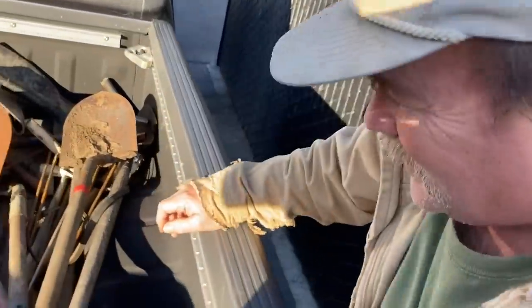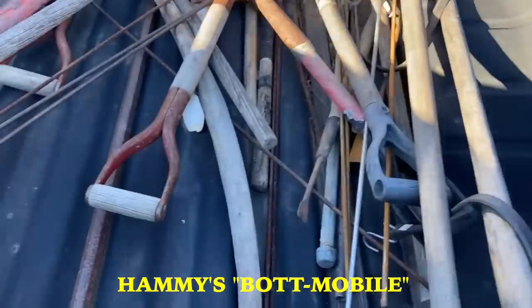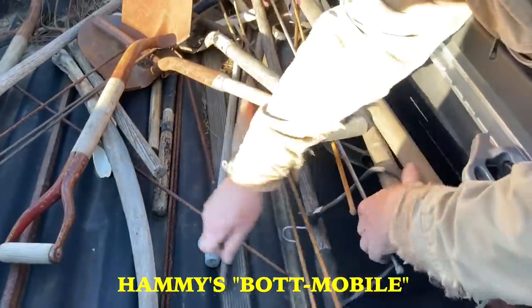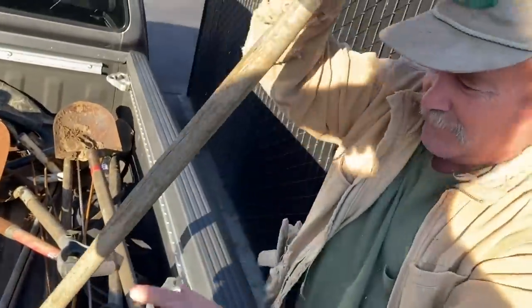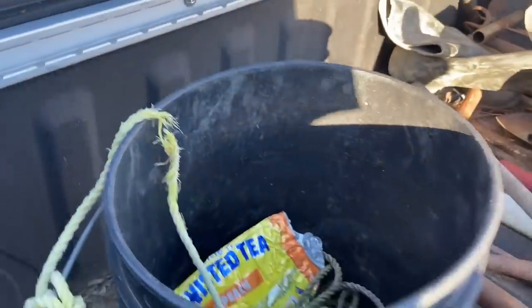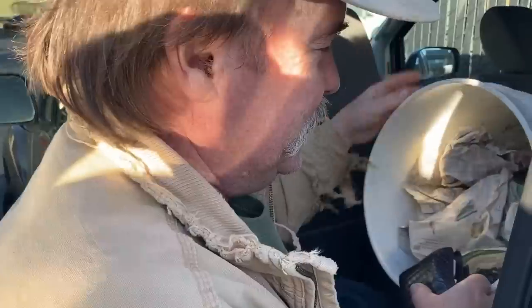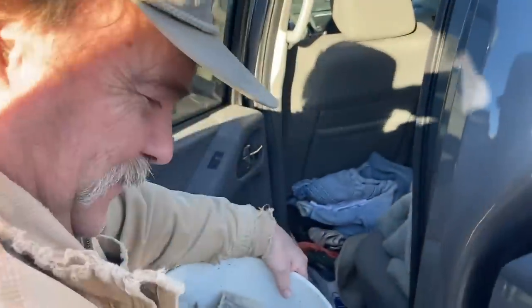Okay, so here's Hammy's Batmobile, aka Bottle Mobile. Grab that one. No, I'm kidding. What, is there a bottle in there? I don't know. Maybe. You have another bucket. Yeah, that one's no good. It's been in the sun too long. Kind of like you. Where have you been if you haven't been in the sun?